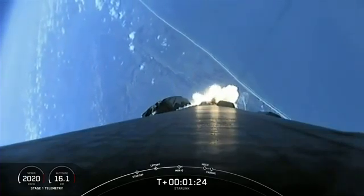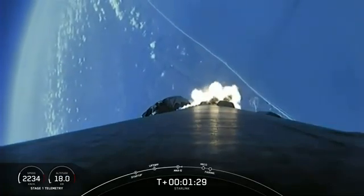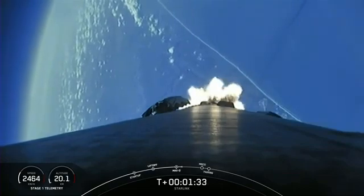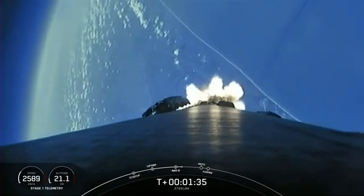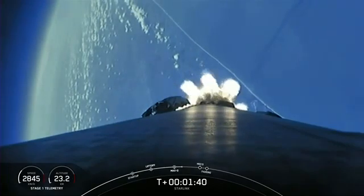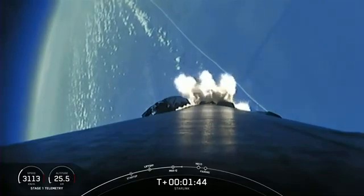In about a minute, we have 3 events happening in quick succession. First up is main engine cutoff, also known as MECO, followed by stage separation, and then second engine start 1, also known as SES1. During main engine cutoff, this is where all 9 Merlin engines on the first stage will shut down in order to slow the vehicle down in preparation for stage separation.